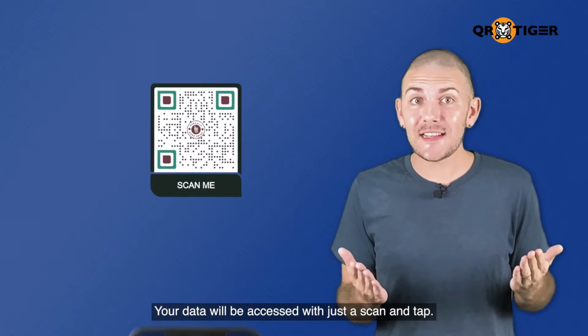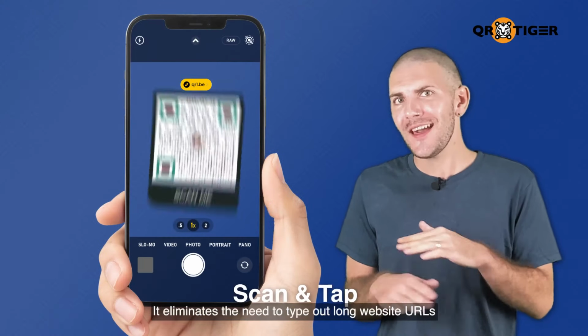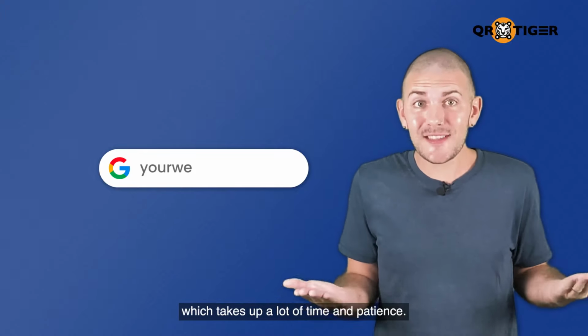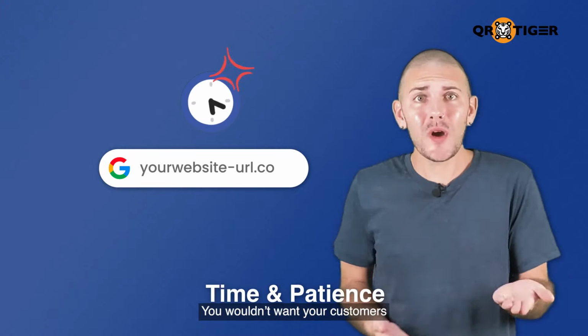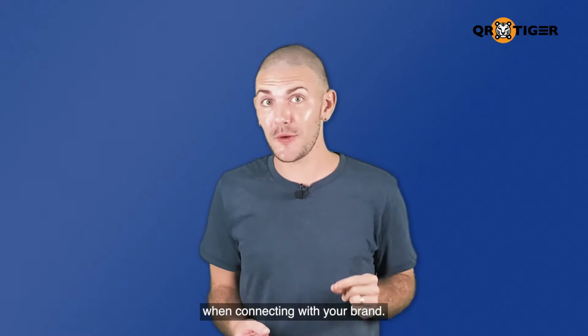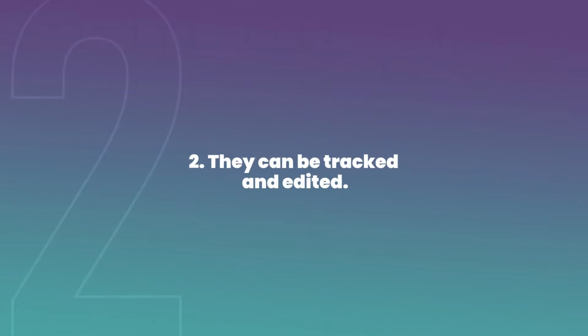Your data will be accessed with just a scan and a tap. It eliminates the need to type out long website URLs, which takes up a lot of time and patience. You wouldn't want your customers to exert a lot of effort and get frustrated when connecting with your brand. That's a no-no. 2, they can be tracked and edited.